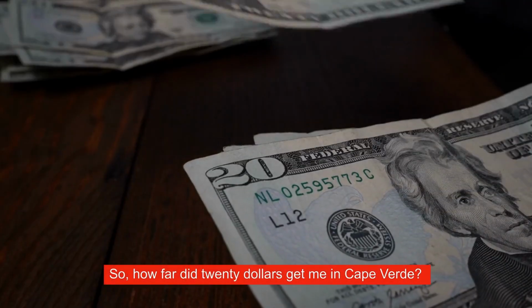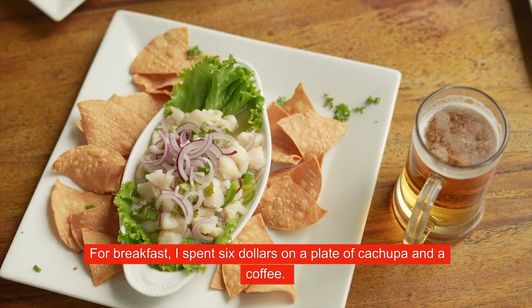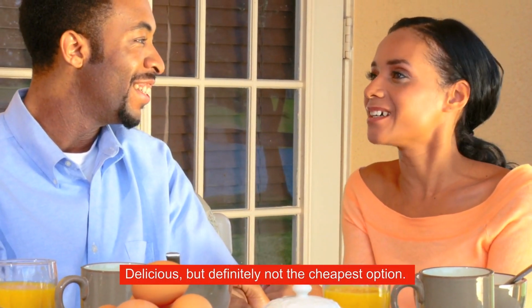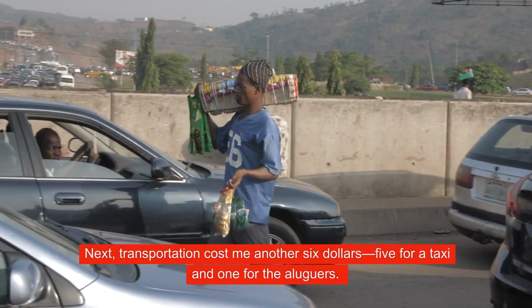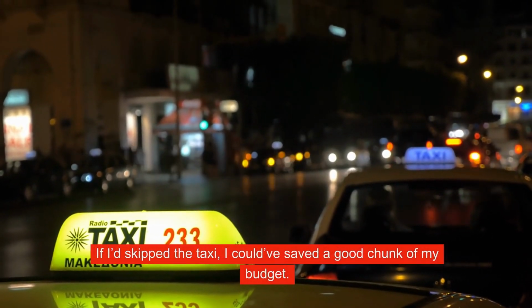So how far did $20 get me in Cape Verde? Let's break it down. For breakfast, I spent $6 on a plate of cachupa and a coffee. Delicious, but definitely not the cheapest option. Next, transportation cost me another $6, $5 for a taxi, and $1 for the alugas. If I'd skipped the taxi, I could have saved a good chunk of my budget.